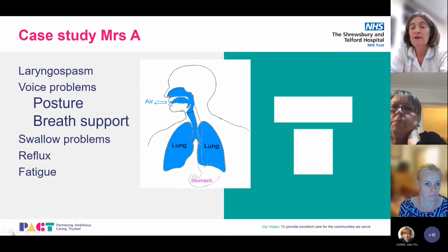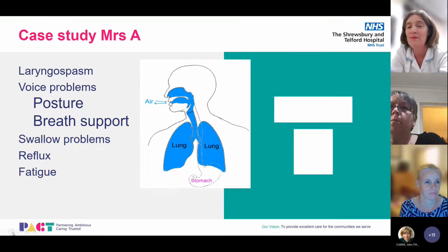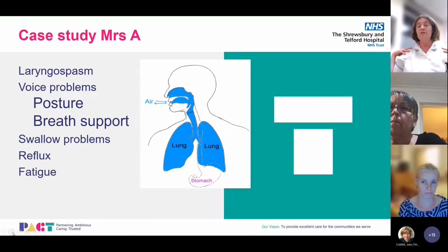I then started with her to work on her voice problems, many of which arose from her posture and her breath support. Now, many of us who have been doing this game for 18 months have developed what speech therapists are terming Teams posture. We're leaning into the screen, trying to get a little bit nearer. Somehow, if we extend our chin, it might help the poor Wi-Fi signal. But that needs to be corrected, restoring good posture and breath support.